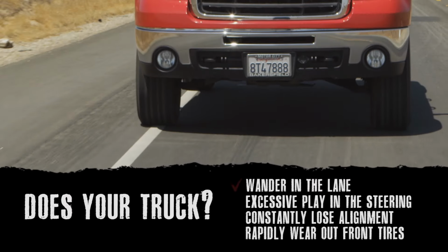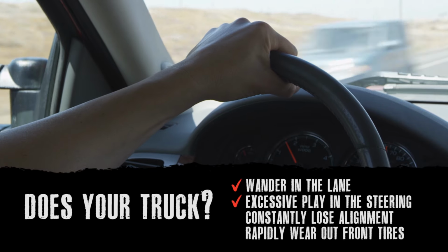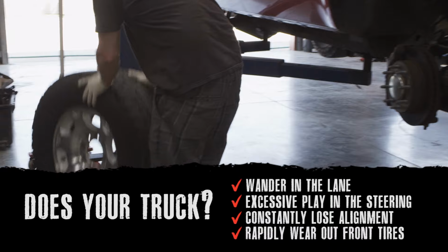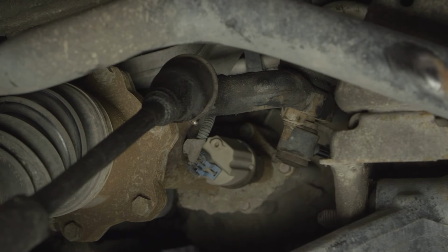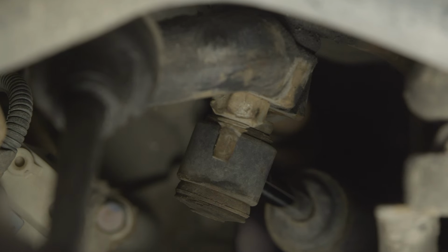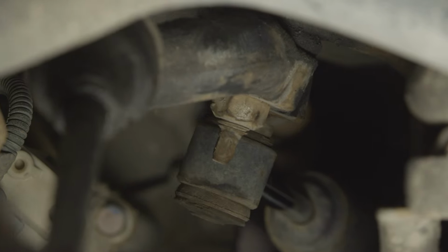Have you ever noticed your truck wandering in the lane or having an excessive amount of play in the steering? Does your truck seem to be constantly out of alignment or wearing front tires quickly? The problem could be a loose Pitman or idler arm. A factory design flaw in many GMC and Chevy trucks allows the Pitman and idler arms to wear prematurely, allowing your steering and alignment to come out of adjustment.